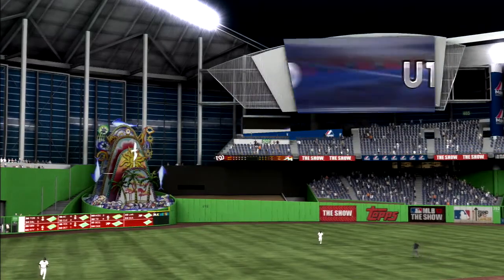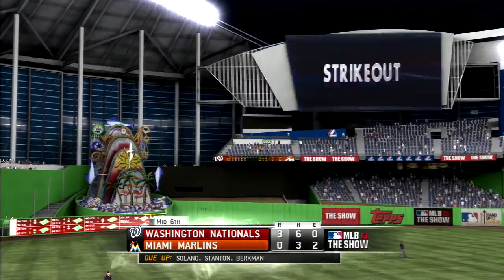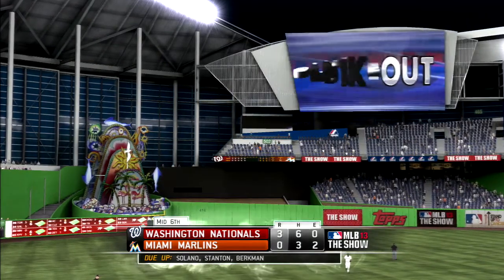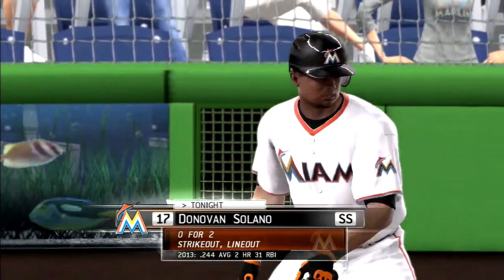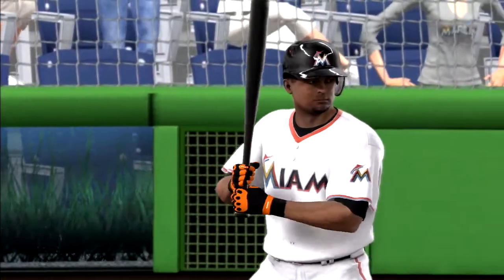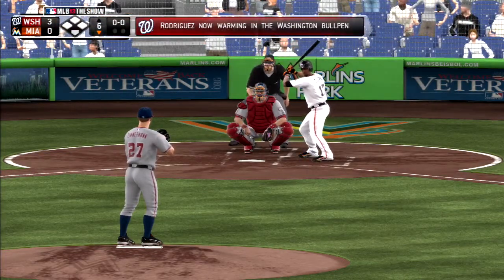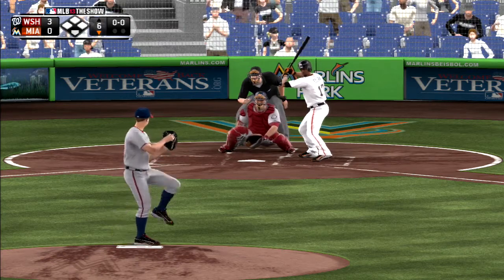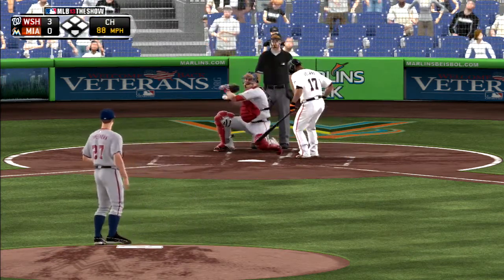So they breeze through this half of the inning. On to the bottom of inning number 6. The Nationals lead it 3-0. Donovan Solano will stand in to lead things off as the Marlins look to get things started here in their half of the 6th. First pitch coming. Starts him out with a changeup for a strike.